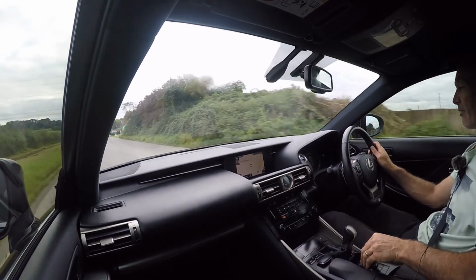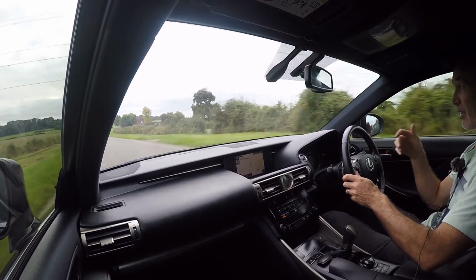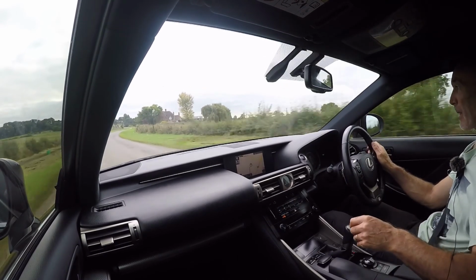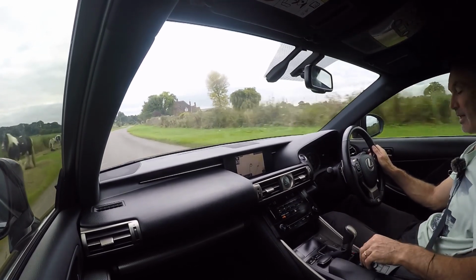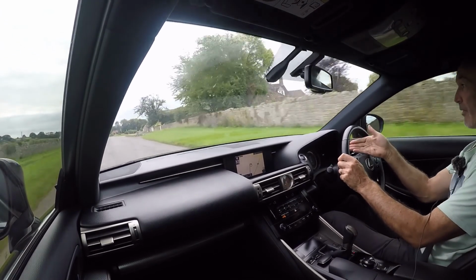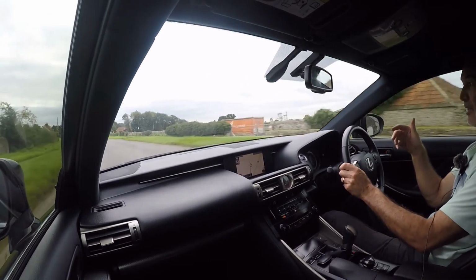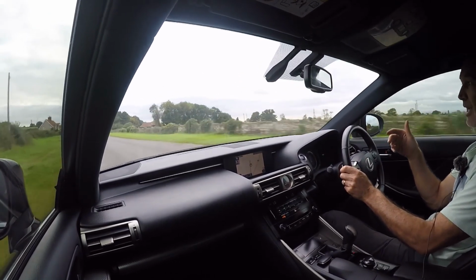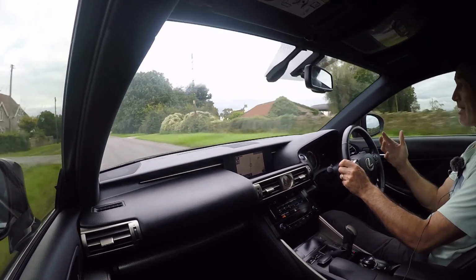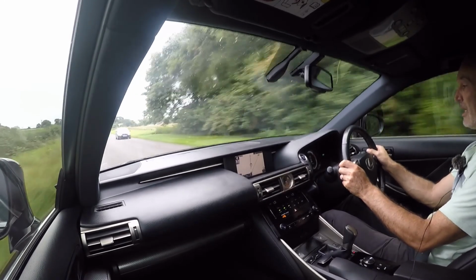If you twist it to the left, I'm now in eco mode, which is noticeably slower, but it's great around town. It really encourages maximum economy. And if you twist it to the right, you're then into sport mode, and you get a rev counter appear in the middle with a different look to it, and immediately you feel a completely different feel and sound. It's much more urgent, and it works fantastically in all of those modes. It's a wonderful, wonderful car.